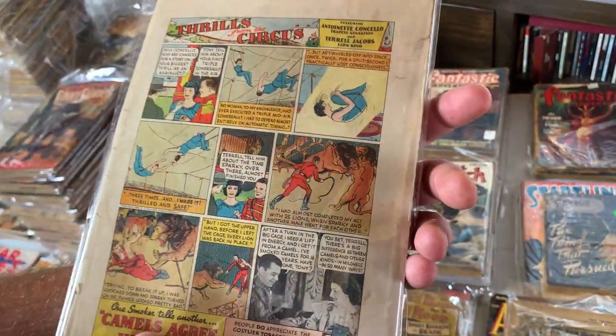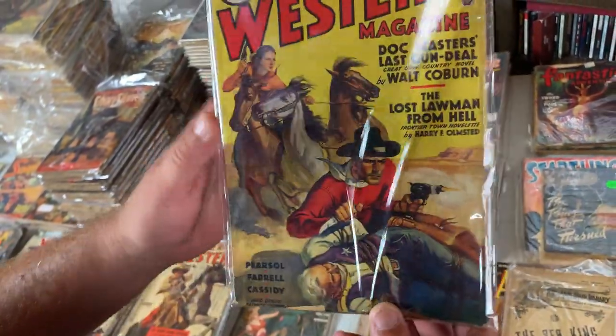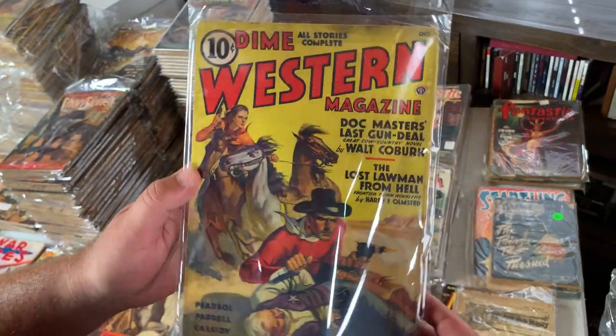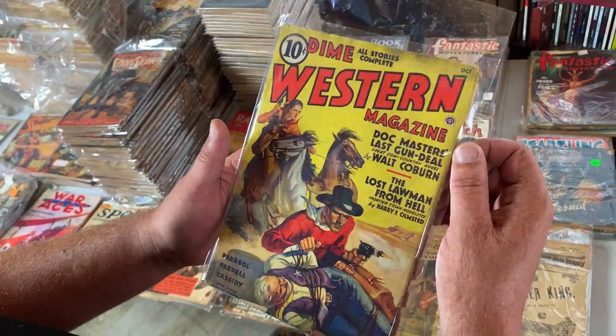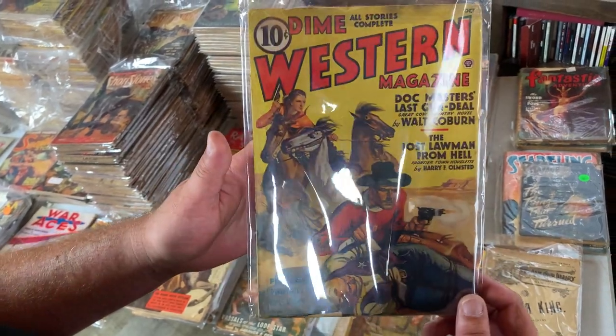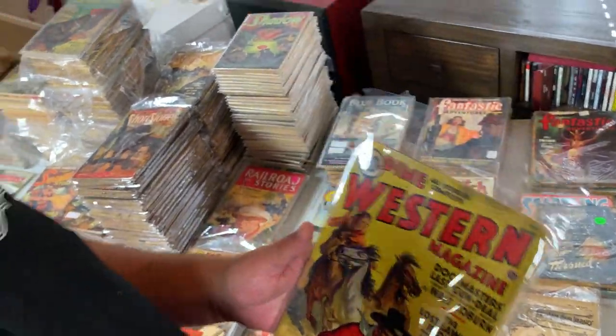We'd have to open it up to find out. But these are the kind of magazines that you would buy down at the local pharmacy, the local general store, and this is what kids were reading back in the day. Believe it or not, guys, cell phones weren't around in the 1920s, 1930s, and there was no TV and very little radio. So this was your primary source of entertainment, unless you're going to a movie theater.